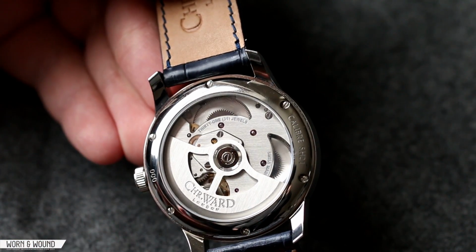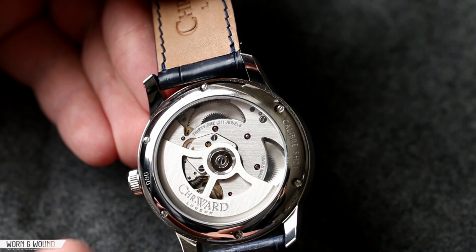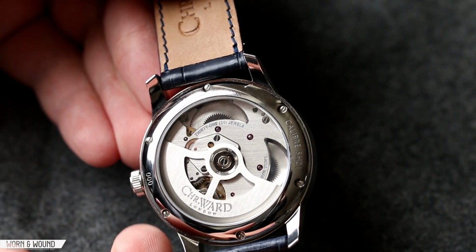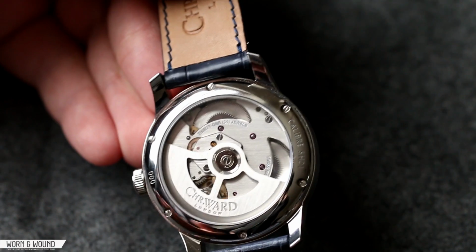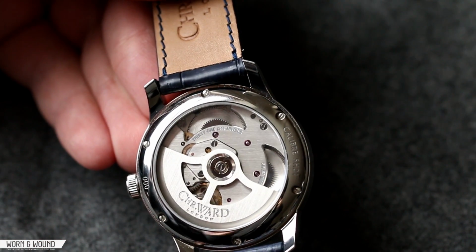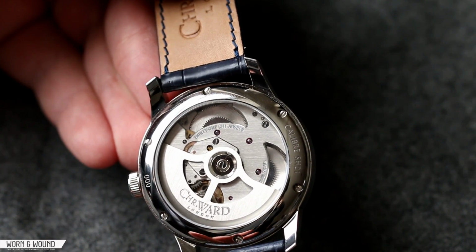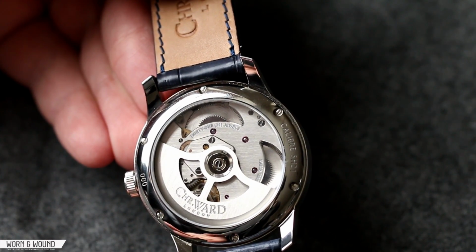I mean, there are a lot of different things you can find in a movement, but having a lot of power is very practical. So when you take this watch off, maybe you take it off for a day, maybe you take it off for 2-3 days, you can come back to it and it'll still be running, it'll still be keeping the time. And that's just extremely cool, and it's really unheard of in this price point.